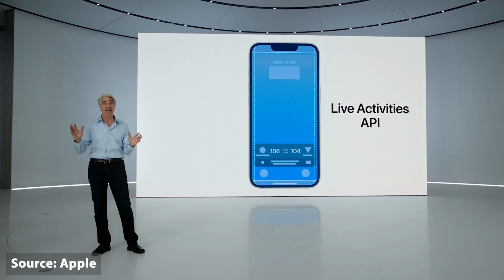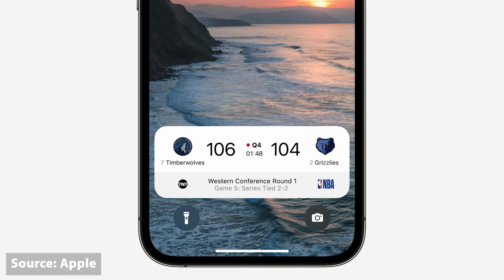Another really cool feature is live activities. So without even leaving your lock screen, you can now see real-time updates for apps that, obviously, have interfaced with Apple's lock screen, like when your ride share is going to arrive, or live sport updates if you're trying to keep track of a game, or even if you're doing your workout, you can literally just look at your lock screen and you'll get updates on your workout statistics.